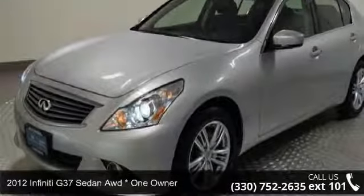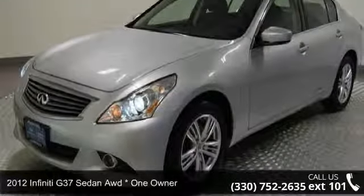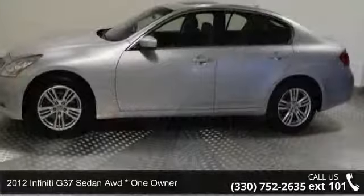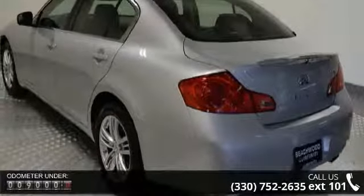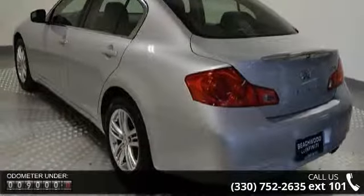Imagine yourself in this 2012 Infiniti G37 Sedan. If you are looking for a first-class ride, you have found it. This vehicle comes with a reliable 6-cylinder engine, connected to a smooth shifting automatic transmission.